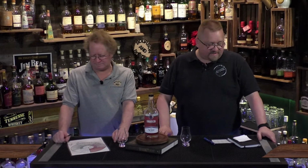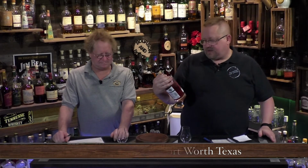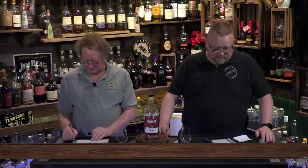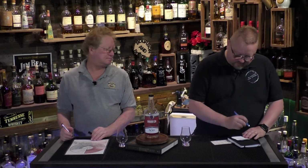All right, so this is Acre Distillery out of Fort Worth. This is the Cinnamon Girl. It is a cinnamon flavored whiskey, but unlike a lot of flavored whiskeys, this is high proof. This is a 45% or 90 proof whiskey. It's also kind of inexpensive, only $30. In fact, everything from Acre is reasonably priced. I really enjoy that.